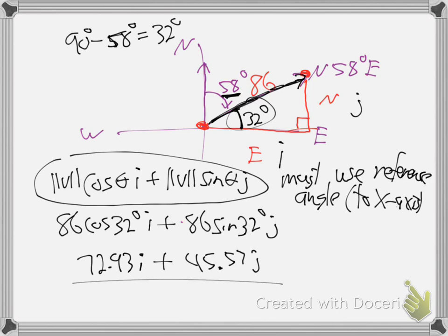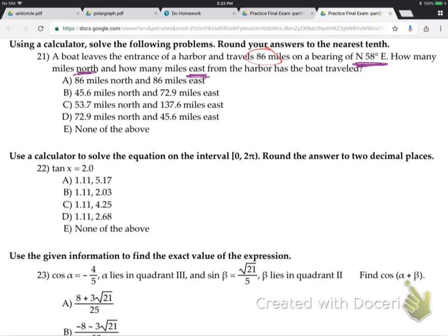So whatever answer that is, how are we doing? We've got a little bit of time. 72. What was it? Was it D? D it is. All right, number 22, tangent. We're not going to get to the number 24 she wants to see.